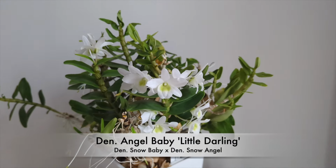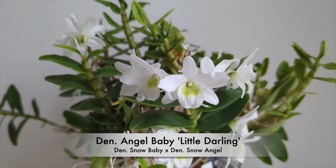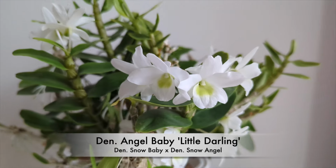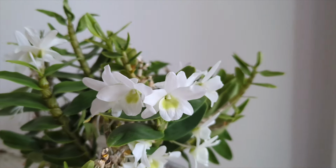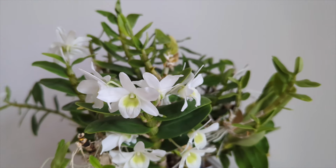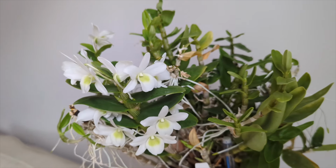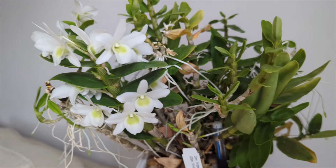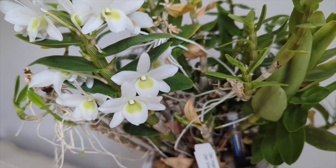All right, the next one is an oldie but a goodie. You guys remember when I got this from White Plains Orchids. This is the Dendrobium Angel Baby Little Darling. I remember when I got it, it was small, but it was in bloom, and it was like 50 something dollars. And I was like, damn, that's expensive. But I ended up really loving this orchid. I have to repot it. I haven't repotted it in 3 years.